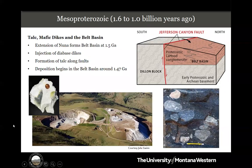Okay, Jim. All right. So in Mesoproterozoic time, between 1.6 and 1.0 billion years ago, this is a time of talc and mafic dikes, and of course the Belt Basin. There's a supercontinent at that time. People refer to it as Nuna. It's also referred to as Columbia. It begins to extend around 1.5 billion years ago in what is today Montana. And that's the beginning of the formation of the Belt Basin.